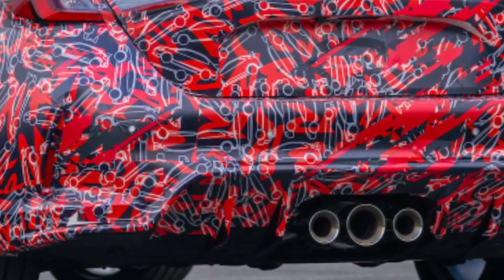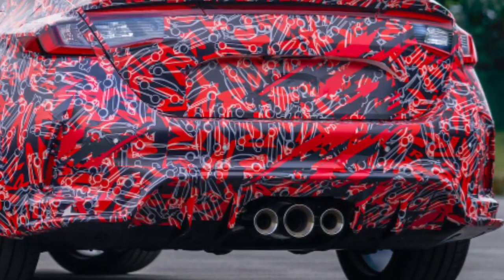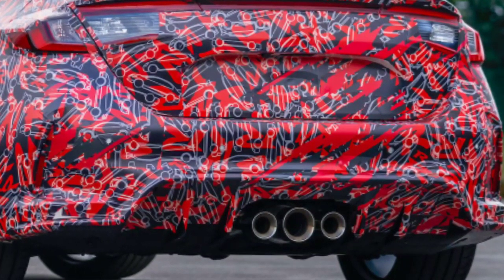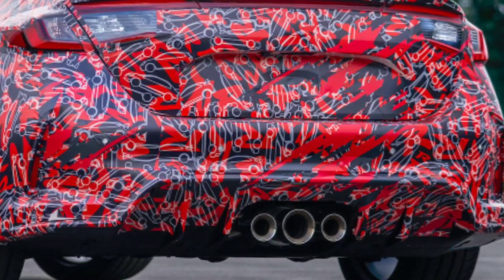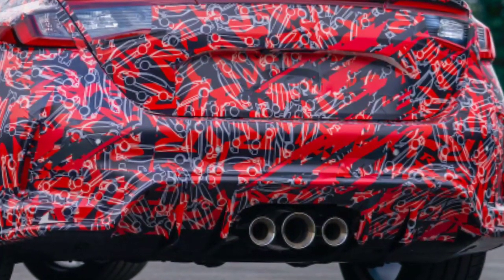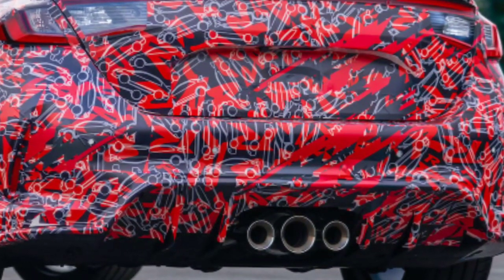And surrounding that exhaust, although it's half covered with the camo wrap, is a nice rear diffuser. It's got some little winglets on it, not only in the center, but on the outer edges as well. So there is a defined diffuser in the back that we can see, although again, partially wrapped with the camo. Just behind the wheel, you can also see this nice little body line, whether it be a fake vent or a real one, I'm not sure, but it's got a nice crease right there in that rear bumper. It looks really cool and a very nice design.